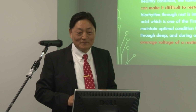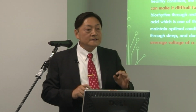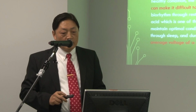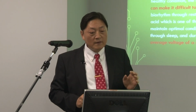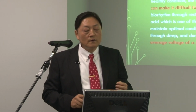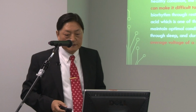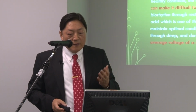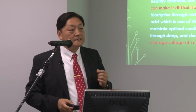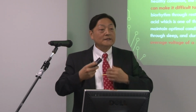That's my hope. So, additional clinical value: the human body requires a resting state. But a busy lifestyle, stress, and EMF can make it difficult to restore a healthy rhythm, as we all know. According to the researchers, the average voltage of a resting membrane potential is around minus 70 millivolts, which means healing starts, resting starts.